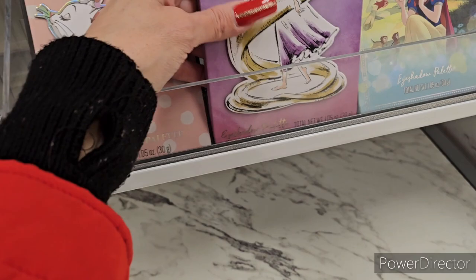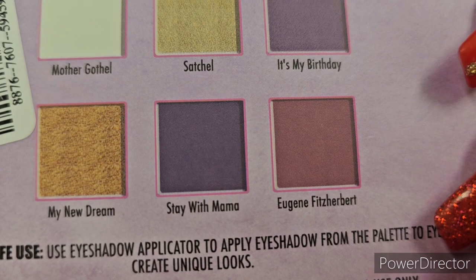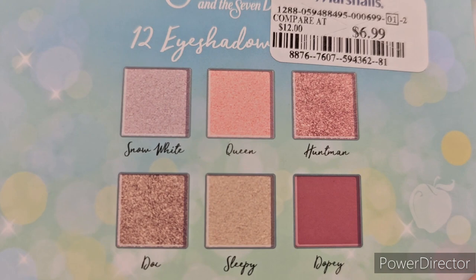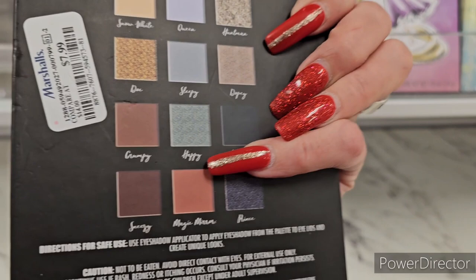Taste Beauty did this, with a 12 month expiration. Very pretty. Then they have the Princess one, the Tangled eyeshadow palette. These are the colors. And then It's My Birthday, My Dreams, Stay With Mama, Eugene Fitzherbert, $7.99. So I think these ones you're going to be paying $7.99 for them. We just got the Snow White one in. Yeah, this up here, guys, was totally bare, especially after Christmas. $6.99 for this one. So there's those. Wow, cool. Then another Snow White edition, the Seven Dwarves. Very cute. And then the $7.99, of course. Absolutely cool, guys.